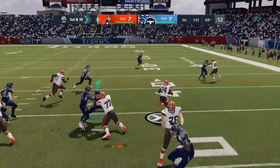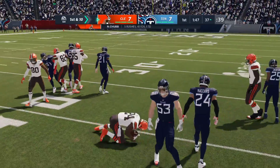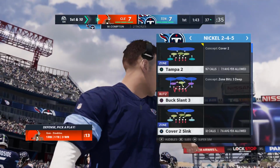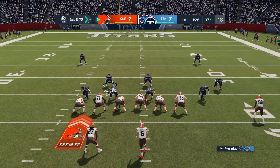Back to the ground. This time it's Chubb. And he is tackled inside the 40, not quite to the 35. That's good for a Cleveland first down, an 11-yard pickup. And a nice carry and a first down for Cleveland. A nice pickup there by Nick Chubb, who's a bright spot for this Cleveland offense.